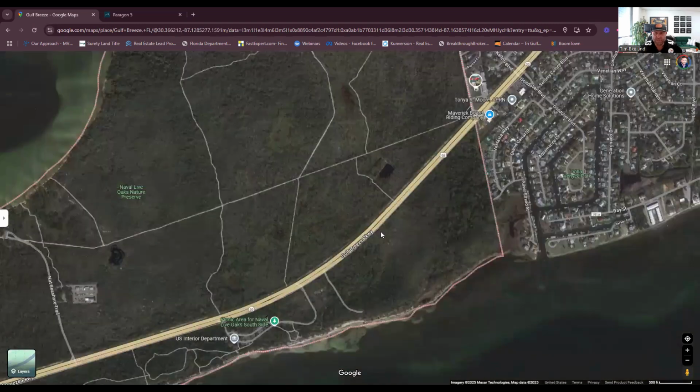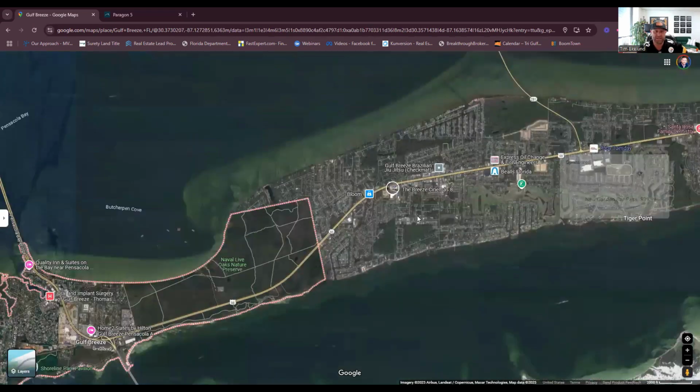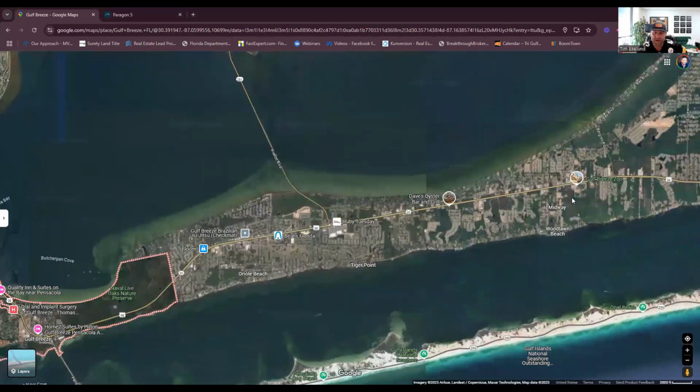But if you come down this way, this is considered down the highway. All right, so this is down the highway. Yes, this is still Gulf Breeze, even though the map here shows it's not Gulf Breeze. If you Google Gulf Breeze, this is what it pulls up. But if you come down 98 all the way down here, it's still Gulf Breeze. Your address on USPS is still Gulf Breeze, but this is considered down the highway.